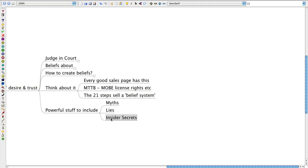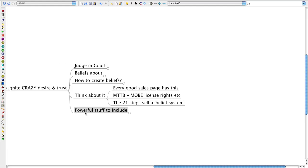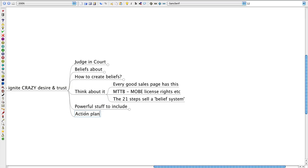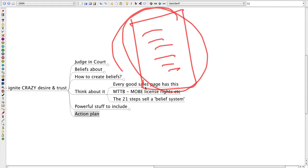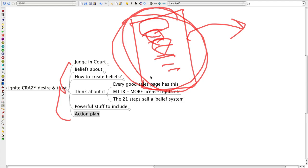Now, here's how you do it. Here's the action plan. In most cases, it's not just one belief that you need to create. There's lots of stuff you can talk about, lots of beliefs to create, and you want to ask yourself what the objections are. So it's literally lots and lots of pieces of content. I want you to actually go through this and do it, and you will see that you have so many different pieces of content that you can now leverage.